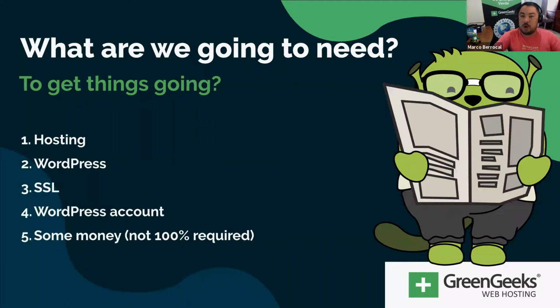So to get WooCommerce going, what are we going to need? First of all, we're going to need a hosting provider. We are going to assume all of you have GreenGeeks here. It's a fantastic option. As a matter of fact, I'm going to show you guys a new way we have developed to install WordPress straight out of your dashboard. I know in previous webinars we've done it using Softaculous, but up until recently, like 2 days ago, we rolled out a new solution that allows you to install WordPress and WooCommerce straight out of the dashboard.